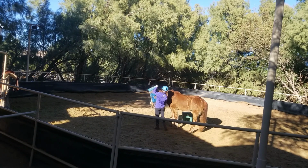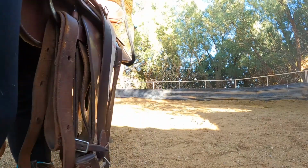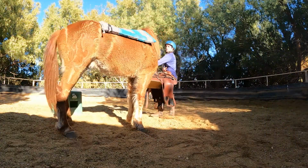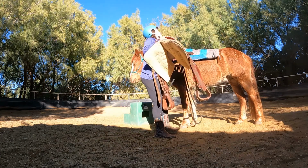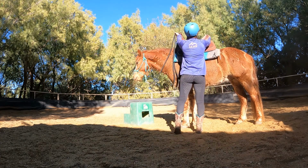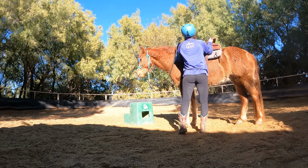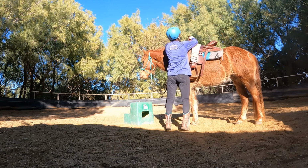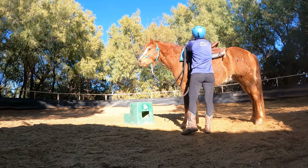So then I move on to saddling him. I had saddled him maybe 10 other times before this, and so this wasn't really a big deal for him at all. So I put the saddle on him here, and he's pretty calm. He's actually quite a mellow horse, and certain times he does spook about things, but then he gets really quiet after that.